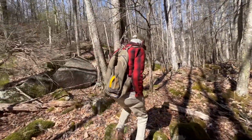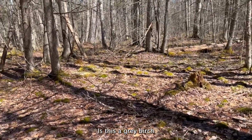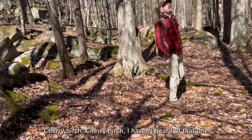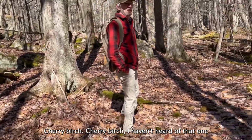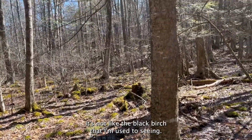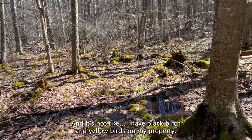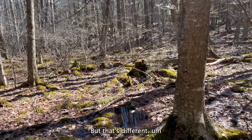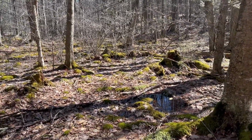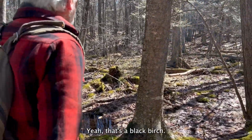Oh. Huh. Ron, you know what this is? Is this a gray birch? Cherry birch. I haven't heard of that one. Black birch. Yeah, I don't think it's like the black birch that I'm used to seeing. I have black birch and yellow birch on my property, but that's different. Yeah, that's a black birch.